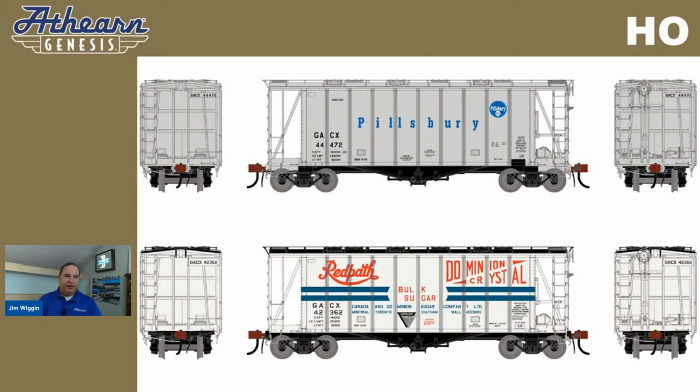These cars have GACX reporting marks and were new in December of 1955, and they also include Bettendorf trucks. Three different road numbers for these guys as well. GACX reporting marks, 42362 is the one that you currently see on your screen, as well as 42363 and 42364 are also going to be offered for Redpath. So most of the cars in this run have Bettendorf trucks equipped with them based on the prototype. This will probably help you answer questions as to when they were in actual revenue service.